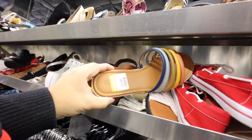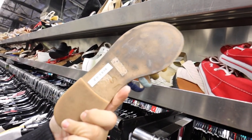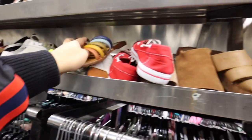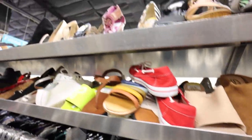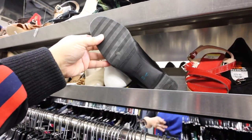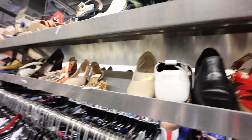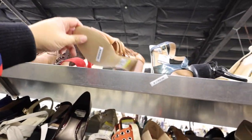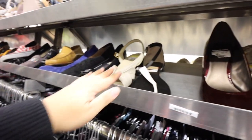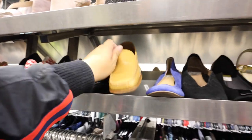Sam Edelman. These are those Madewell sandals that I saw last time that I wanted to get mom. But I feel like the heel is too low, so she wouldn't wear them. But they are really cute. I feel like she would like these if they had a little bit of a heel. Monroe. Oh my gosh, look at these. Doc Martens. Lady, or what are those? Mary Janes. I was almost gonna say lady fingers. Why was I gonna say lady fingers? Found some Tod's. Look, those are actually cute. Size 8. $75 though.